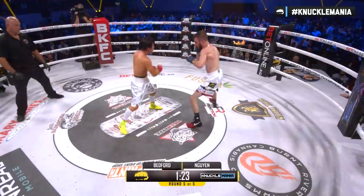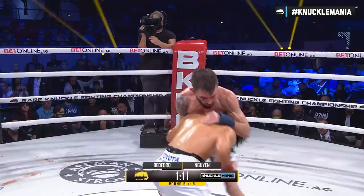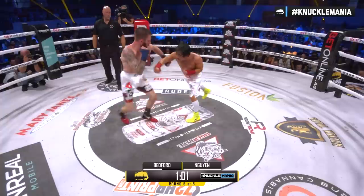Nguyen, the 1-1-2, Bedford with the right hand. Bedford starting to throw that right cross, Chris, without the jab. There's the jab now from Bedford. That right hand lead. Swelling under both eyes on Johnny Bedford's face. Nguyen's face relatively clean, but he has taken some thudding shots from Bedford. Yeah, I'm not really sure how his face isn't marked up at all.